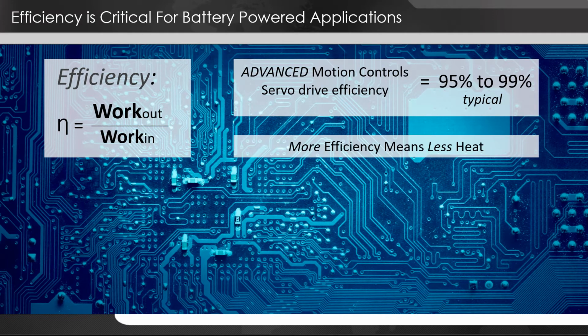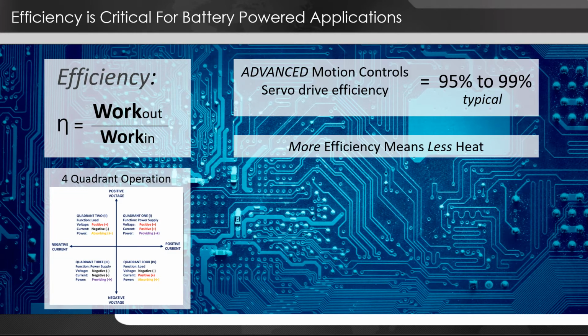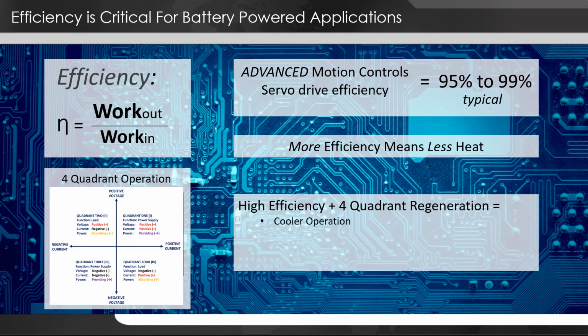Efficiency plays a critical role when batteries are the source of power. The higher the efficiency, the less wasted energy. This means robots can run longer because their batteries last longer. At AMC, all of our products use some form of PWM switching, which makes them inherently efficient.